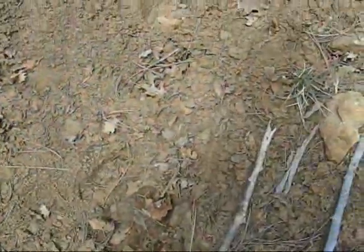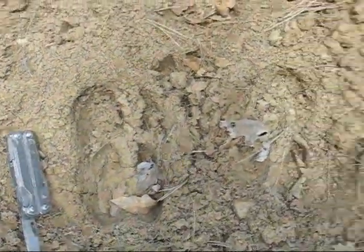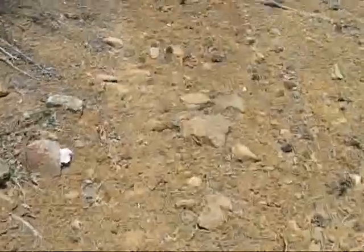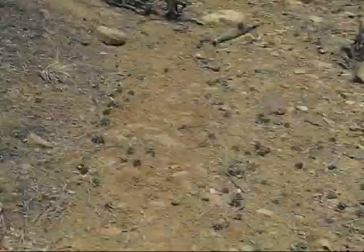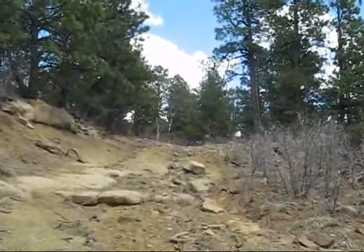As we go up here, I'm seeing some massive elk track. How big that is. It's a Leatherman. I thought they were horse for a little while. We just had some moisture in the past few days, and so he was squishing through here during that time period. We're almost to the top.